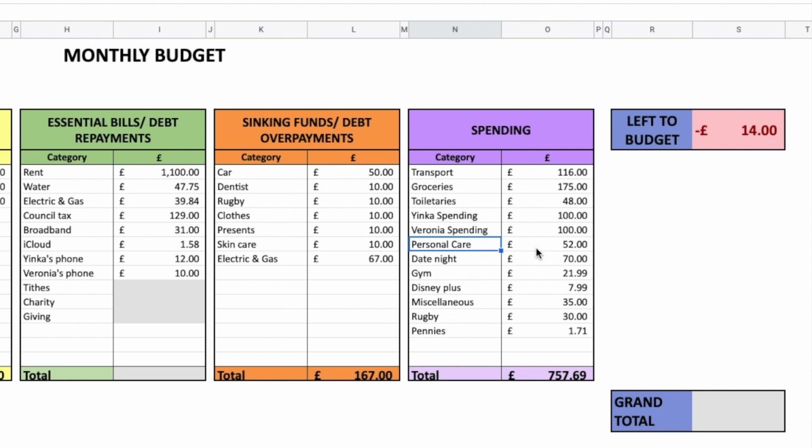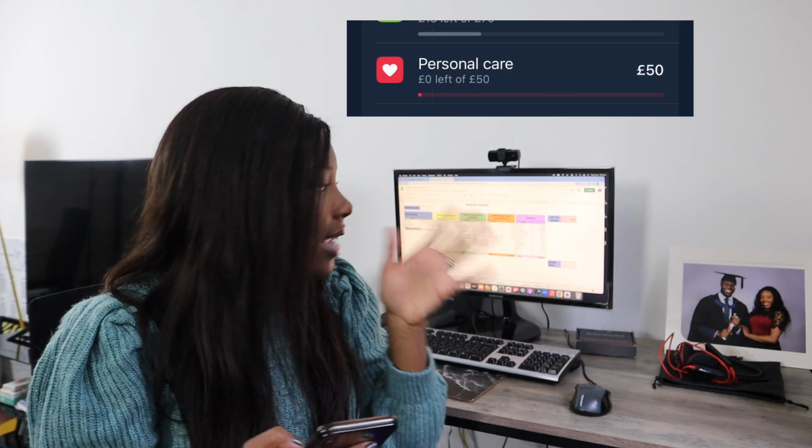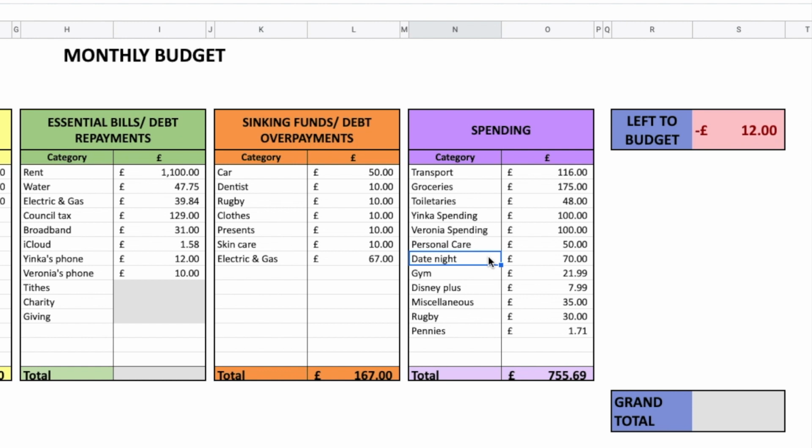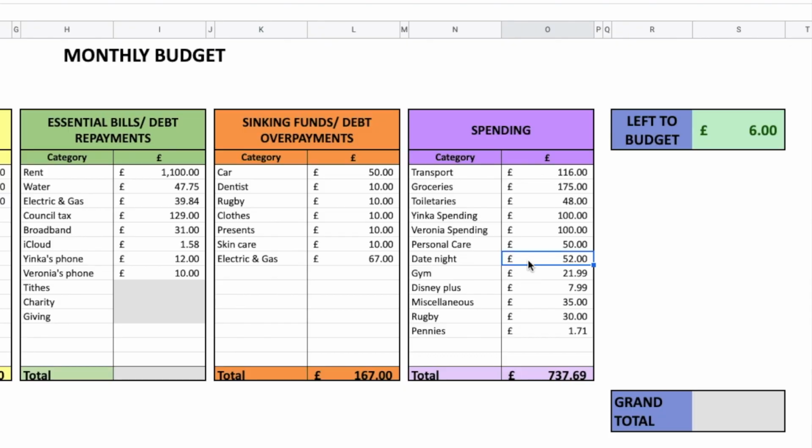And then when it came to personal care, we had a budget of £52 and we ended up spending £50 instead, so just £2 less than the original budget. Then with date night we also had a budget of £70 and we ended up spending £52, so we didn't spend as much on date night. And then my gym membership was £21.99. That is a direct debit, so that just comes out every single month anyway. The same with Disney Plus, that is also a direct debit.